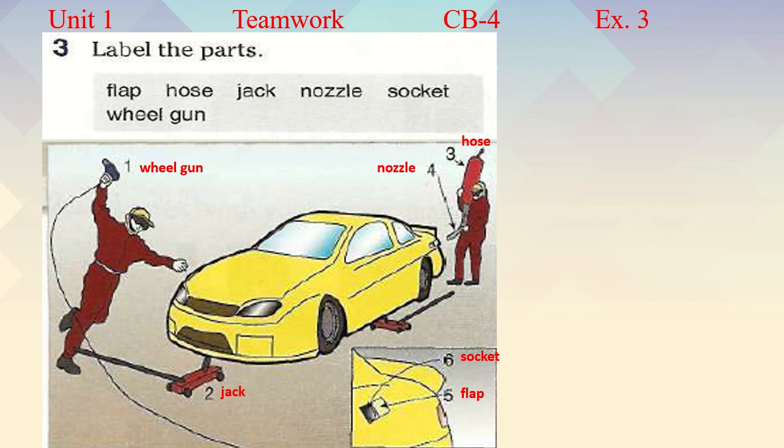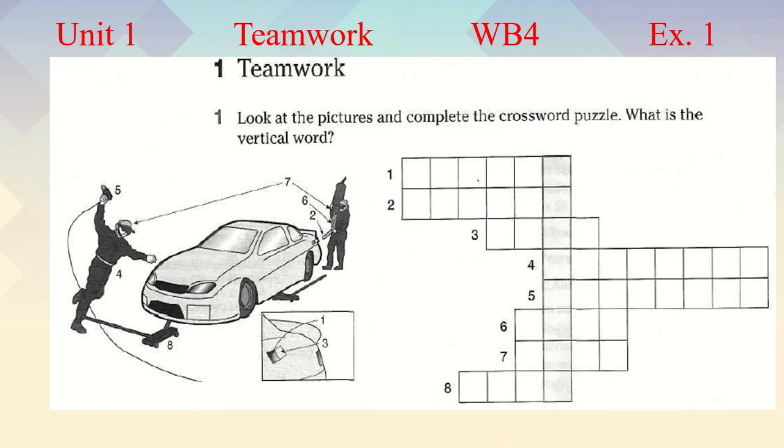Now, it's time to do the exercise in the workbook on page 4. Now, open your course books to page 4. It's really an interesting exercise. You will like doing it. Now, it says, look at the pictures and complete the crossword puzzle. What is the vertical word? Here, you can have a word here, so you need to find out what is this. Good. Now, we will do the first one together, and I will give you time to do the rest and find the vertical word. So number 1, you've seen this, is the socket. So we write socket there. Now, pause the video and try to complete it and find the vertical word.